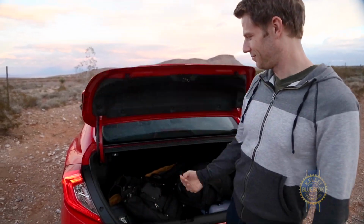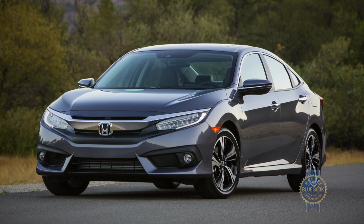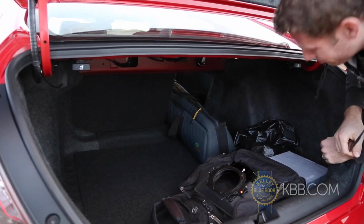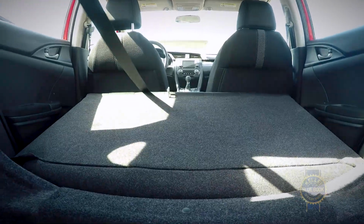Trunk space is a voluminous 15.1 cubic feet, except for the slightly smaller subwoofer-equipped touring trim. 60/40 split folding seats add to the Civic's practicality, except in the cheapest LX trim, which makes do with a one-piece rear seat back.